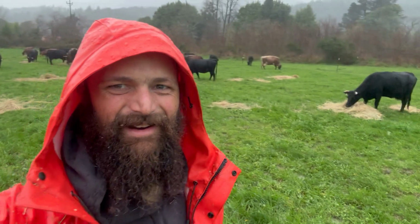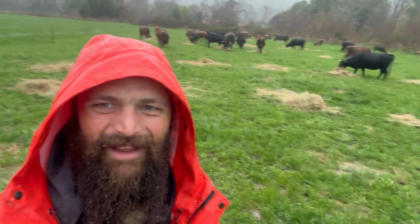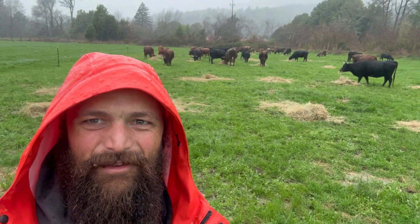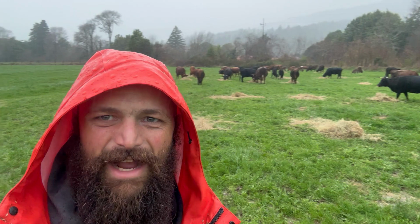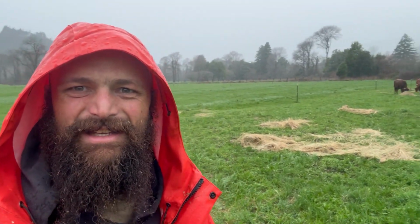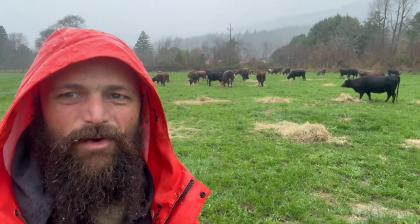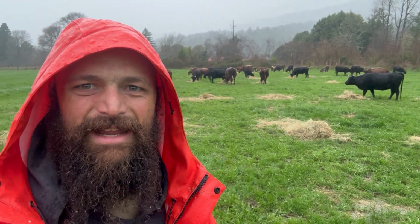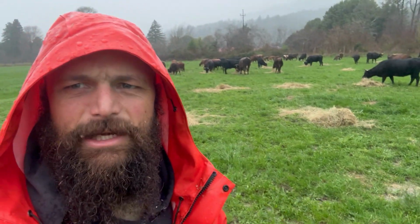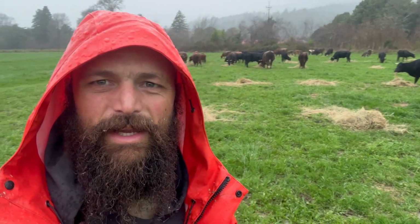I am out here feeding the cows. I decided to do a little pasture update video and I'm feeding out the dry hay. You can kind of see here I've got a bunch of dry hay spread out. Got the whole herd out. They've been grazing during the day, and then usually once, maybe twice a day, depending on where we're at in the different fields. During the winter time here, we feed dry hay.